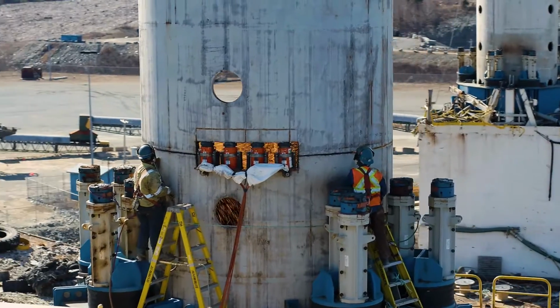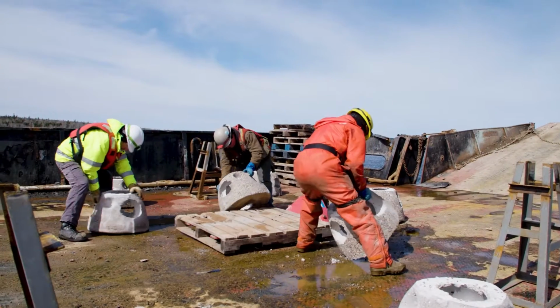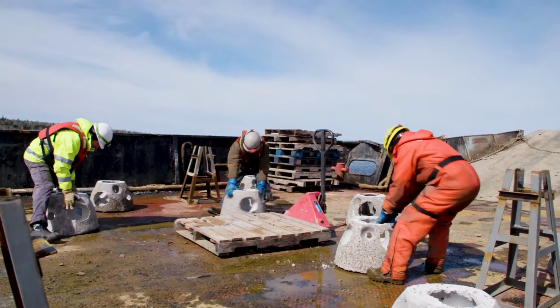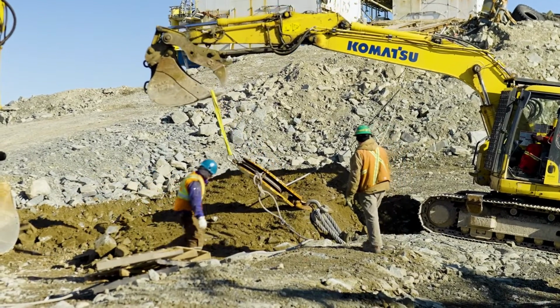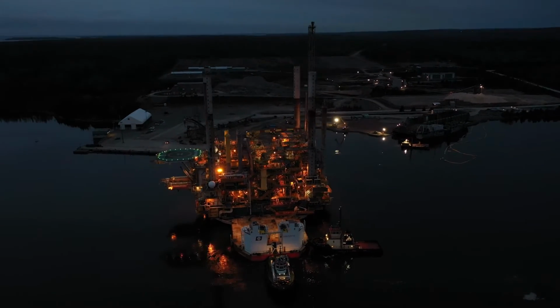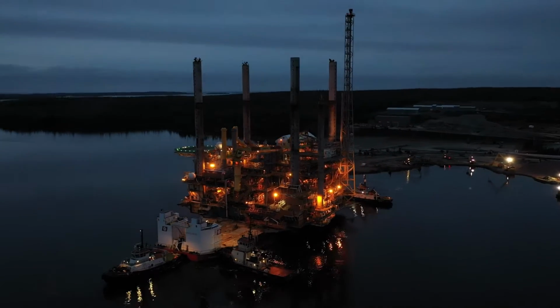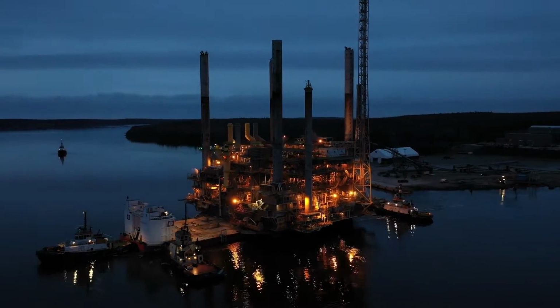The recycle contractor RJMI and the Sheet Harbour facility is now the first ever Canadian yard to achieve Hong Kong Convention certification. The decommissioning and responsible recycling of the PFC Deep Panuke is a model of SBM Offshore's commitment to quality, safety, and sustainability.